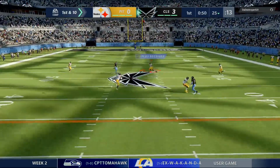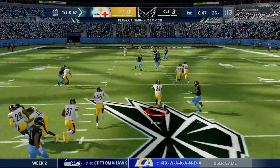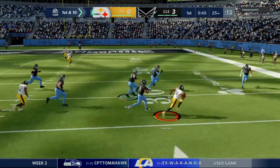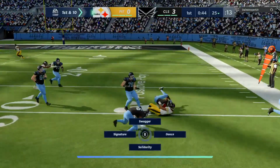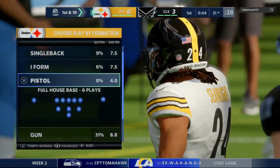And now he'll fire deep downfield for James. And a double coverage, and it's intercepted. Picked off at the 46. And a great return as he gets this all the way down close to the 30-yard line.